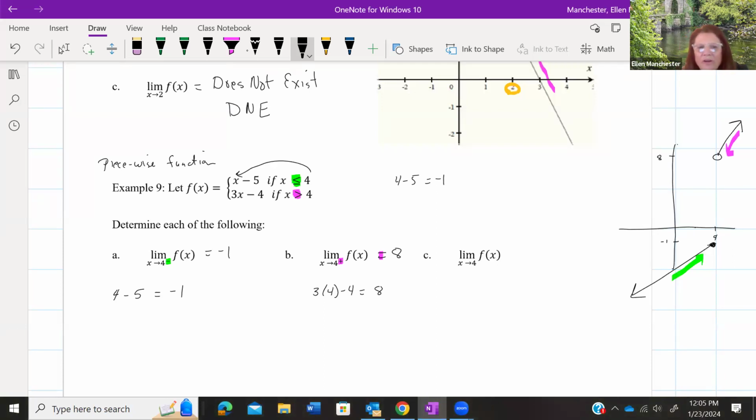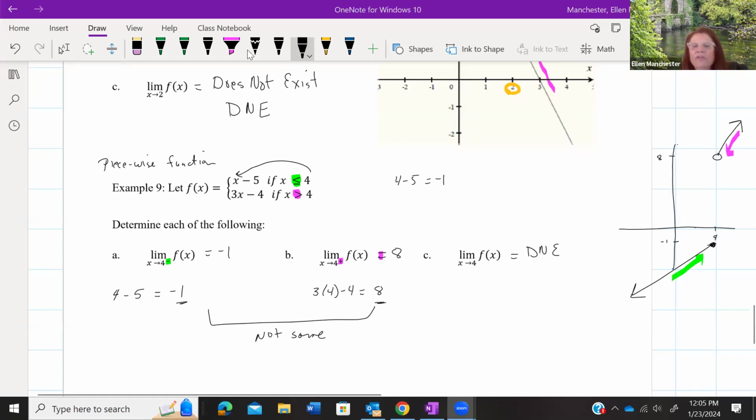Okay, so this goes right back to my left-handed limit and my right-handed limit are not the same, which means that the limit does not exist. So the right and the left always have to be the same in order for my limit to exist from both sides. And remember, there's no plus or minus, so that's asking from both sides. Okay, so that's being able to do this with a piecewise function. And the key is knowing which function do I use, because these are two different functions. So I need to be able to see which functions do I use.